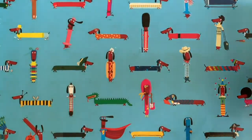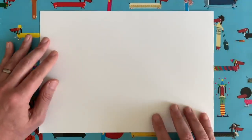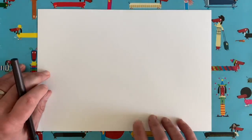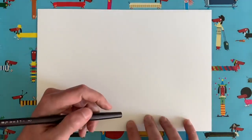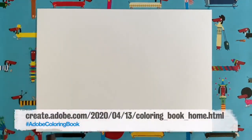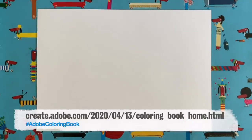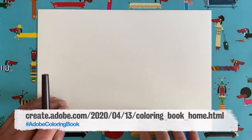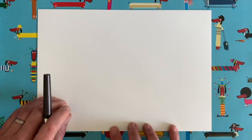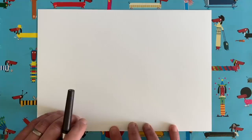Right, so I am here today to draw a picture with you. Let's get my piece of paper, nice and central. Okay, now then, my friends at Adobe are doing a very, very cool thing at the moment. They're making a free colouring book online where there's loads of outlined pictures that you can download and print out and colour in. And it's really cool. And this week, the theme is animals. So they've asked me to draw an animal for you that will be part of their Adobe colouring book campaign. So I'm very happy to take part in this.